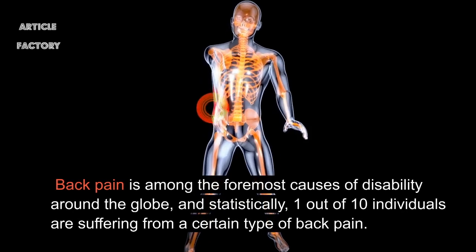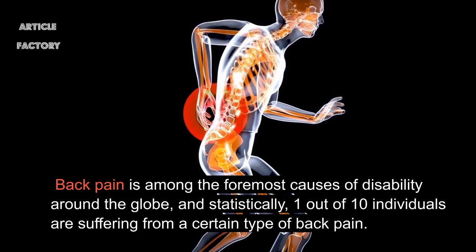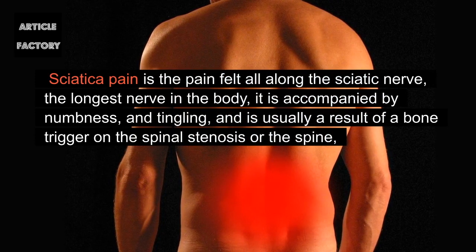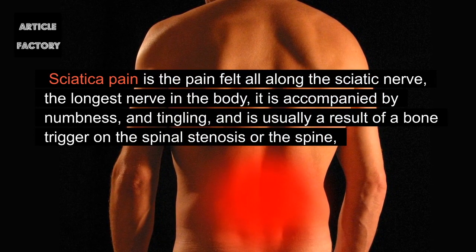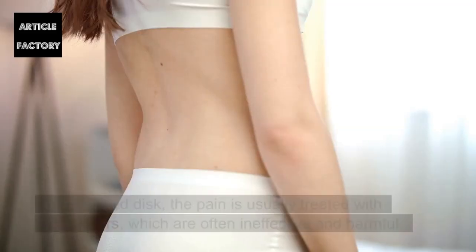Back pain is among the foremost causes of disability around the globe, and statistically, 1 out of 10 individuals are suffering from a certain type of back pain. Sciatica pain is the pain felt all along the sciatic nerve, the longest nerve in the body. It is accompanied by numbness and tingling, and is usually a result of a bone spur on the spine, spinal stenosis, or a herniated disc.